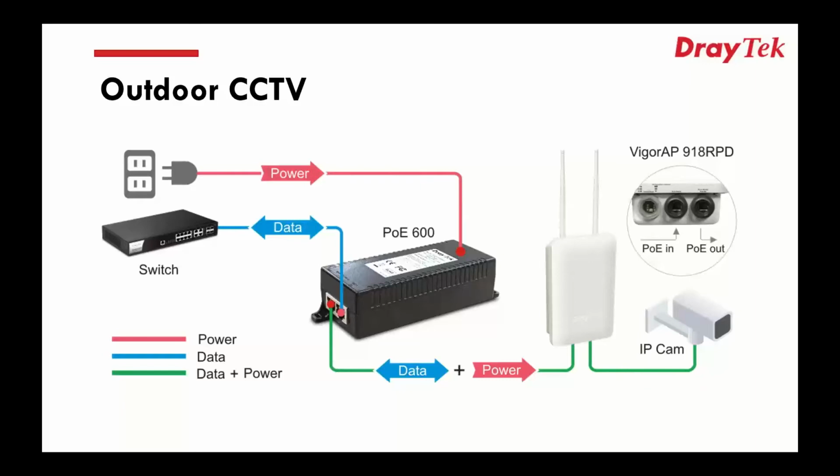Security, including a CCTV monitoring system, may also be a key feature when installing a new outdoor network. Here, we can see the diagram illustrating the use of PoE in and PoE out interfaces available on the Vigor AP918R RPD access points. It can be used to connect and power up a CCTV camera for monitoring purposes. Power and data is sent through a single cable to the access point, which then can power up an additional device directly connected to its second Ethernet interface.